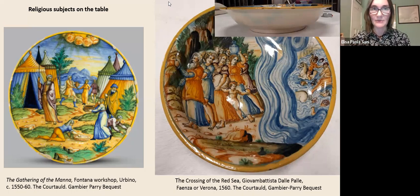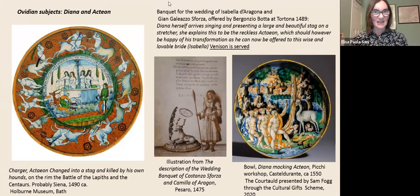So how about the Ovidian subjects then? As I said at the beginning, the Gambier-Parry collection does not have one single example of mythical stories which so often decorate historiato. But thanks to the generosity of St. Fogg through the cultural gift scheme, we have now an example in the Courtauld, Diana and Actaeon.